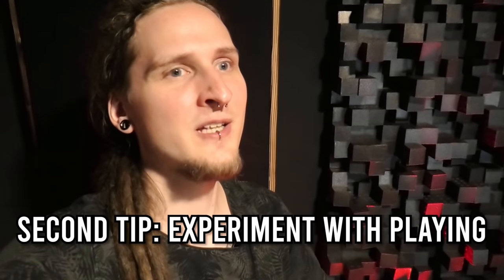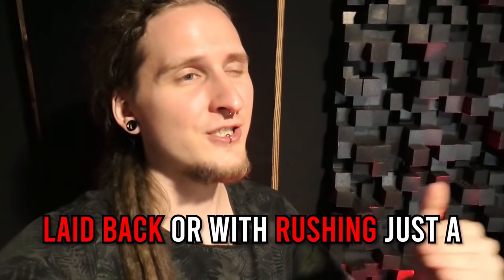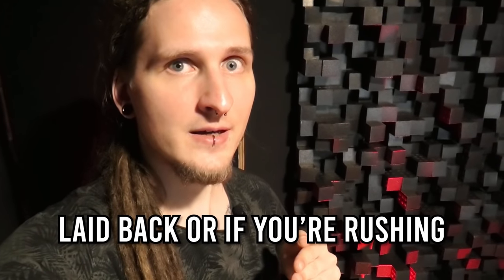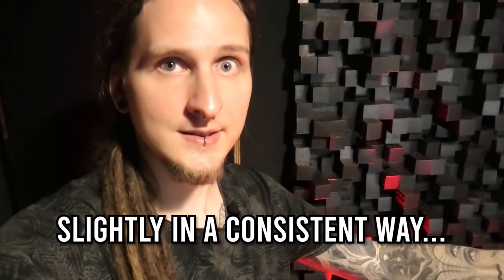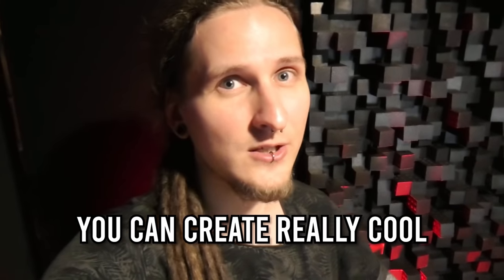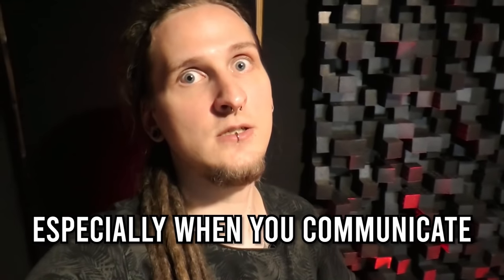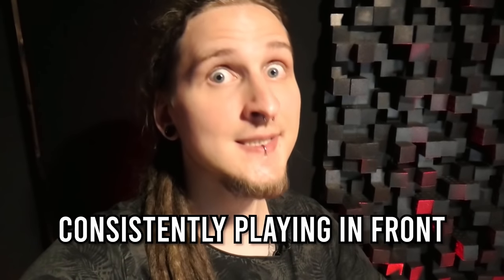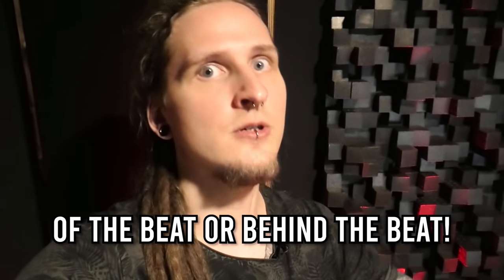Second tip, experiment with playing laid back or with rushing just a little bit intentionally. If your notes are consistently laid back, or if you're rushing slightly in a consistent way, you can create really cool timing effects in your music, especially when you communicate this with your band members. But this only works if you're consistently playing in front of the beat or behind the beat.